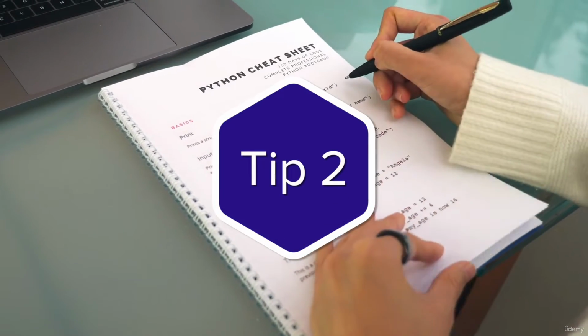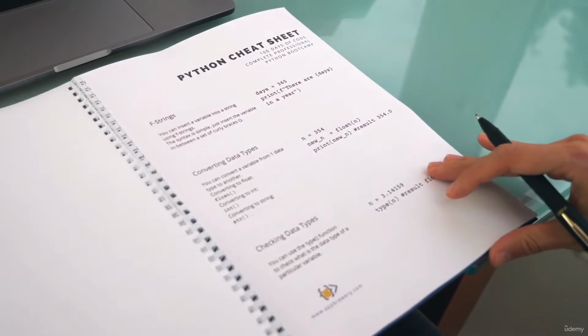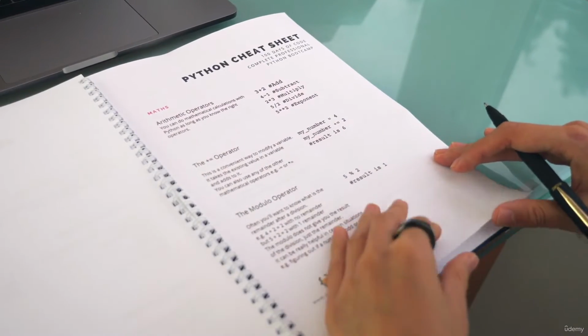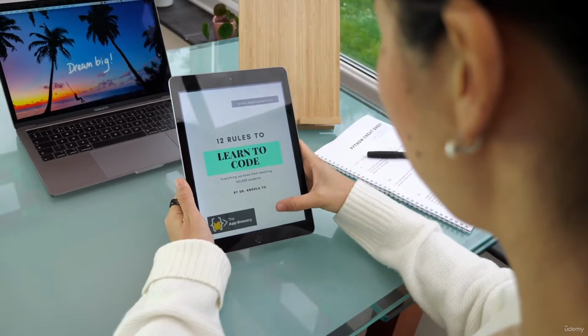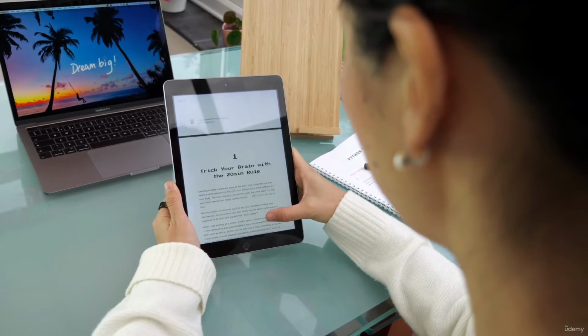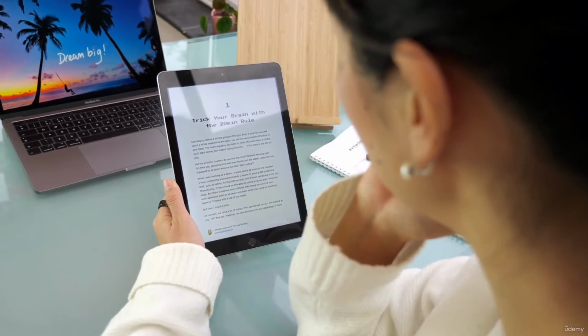Tip number 2. I created a Python syntax cheat sheet which you can download and print out. It contains some of the most common programming concepts we'll learn, and it's a handy reference to have when you're doing the coding challenges. You can download this in the course resources for this lesson, where you'll also find my 12 Rules to Learn to Code ebook.